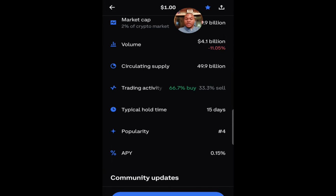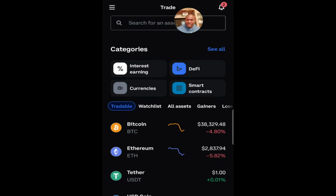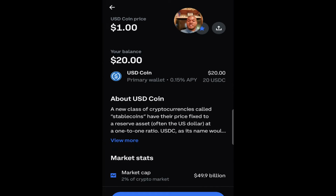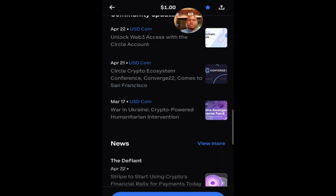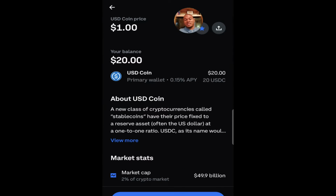Oh, one more thing, guys. One more really important thing, real quick. The categories. This is an important thing about crypto. A lot of people want to escape inflation, so they go to interest earning cryptos. For example, USDC, if you hold it on Coinbase, you get about 0.15% APY, which honestly is not really a lot of money, but it's better than the bank. The bank is like 0.05%. So to be honest, this is nothing. You should put your money in everything but a savings account if you're trying to actually make some money.